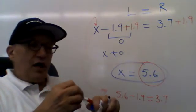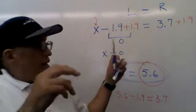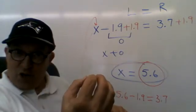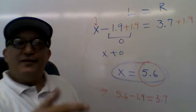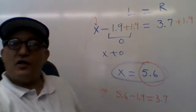So we are now done with our fourth equation. We did two that had addition in them, and we subtracted from each side to solve. Then when we had the two that had subtraction in them, we added to each side to solve. That's what happens. Addition and subtraction reverse each other.